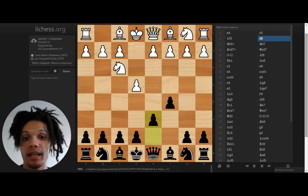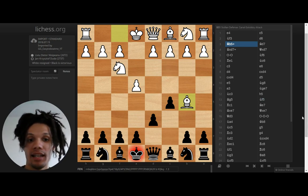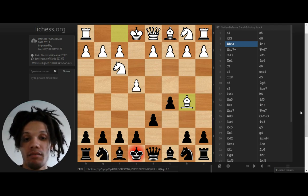But d4 is not played. Instead, Bishop b5 check was played. And Bishop b5 check is an interesting one. It's sort of the Canal line against the Sicilian. It's more of a positional variation.